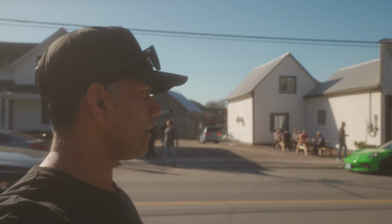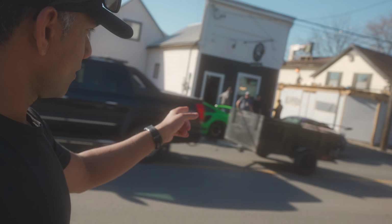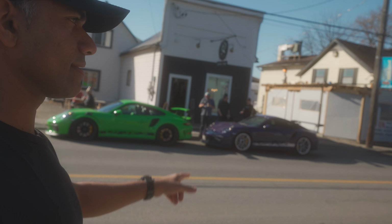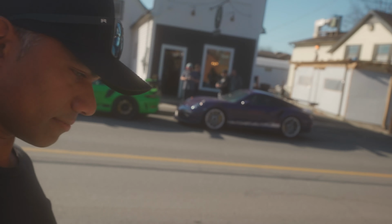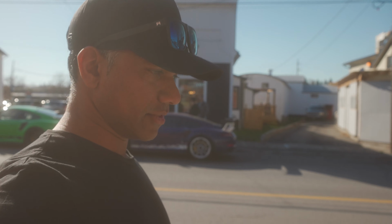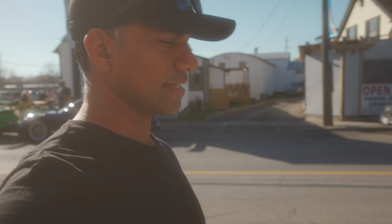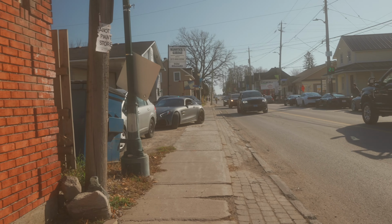So, that is our new ride. The highlight of the day is going to be that ultraviolet GT3RS, or some people call it purple. Purple GT3RS. It's pretty awesome. Let's take a closer look. So Tan had a Riviera Blue GT3 before this, and now he's traded it in for ultraviolet, the GT3RS, which is super cool. Man, Ottawa has a lot of cool cars. You just gotta go to the right place to find them.